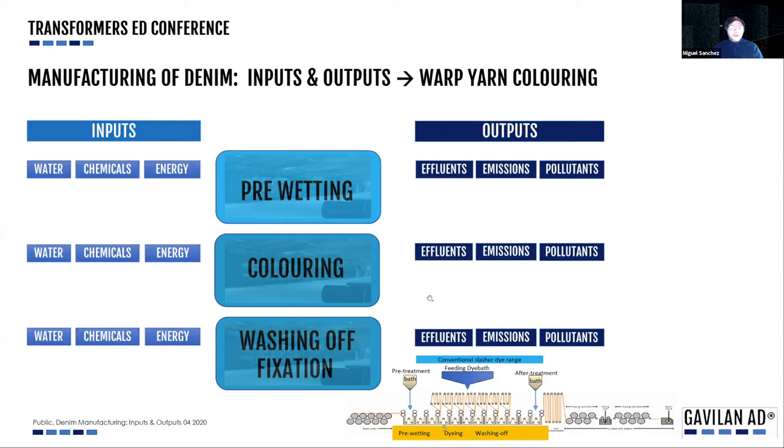The dyeing, I call coloring because dyeing is only referred to dyestuffs, but then it can be colored using other types of materials like pigments, for example. So the technical term is coloring more than dyeing. The same thing, we need water, we need dyes and chemicals or pigments and chemicals here, and we need energy to run the machines. So we are producing as an output effluents, emissions, and pollutants again.